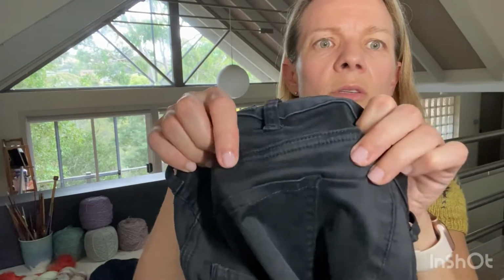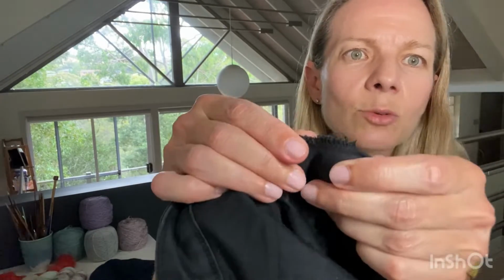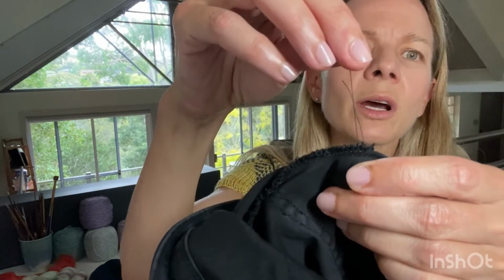So you can see here, there's a seam where there shouldn't be a seam, and inside the pocket there's a seam there. They just folded it over, whizzed it across the overlocker and then sewed it. But I can see this is already starting to come undone, because when you cut the overlocker thread, it's already starting to unravel. If I put that through the wash, that's just going to fall apart. So I am going to go over that a little bit.